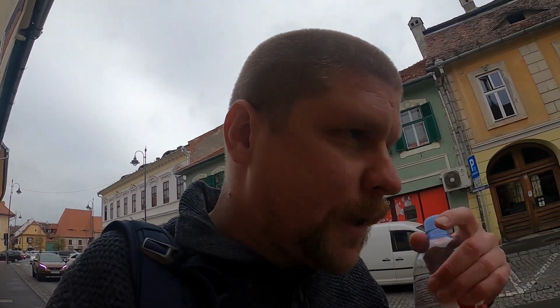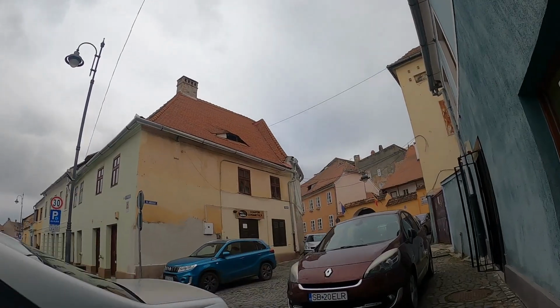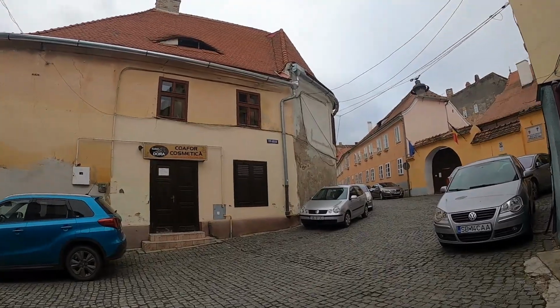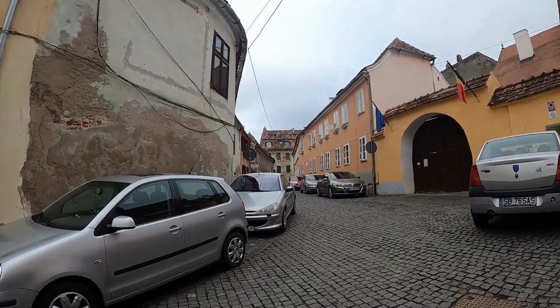Sibiu lies more or less central in the Transylvania region. There are other towns not too far away, other similar citadel towns like Sighișoara, the birthplace of Vlad the Impaler, or kind of Dracula if you will, and other well-known ones like Biertan, smaller fortified towns. When you're on the train, you go past a lot of them and you can still see the old wooden fortified towers as you're passing by, so it's quite interesting. Unfortunately on this trip I won't get a chance to visit any of them. I've visited Sighișoara before and Brașov, which is further to the east, a few hours away.